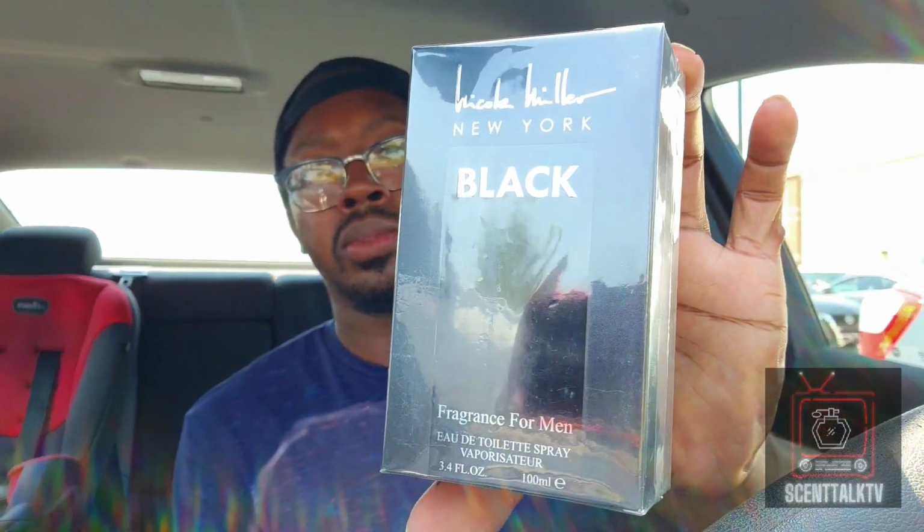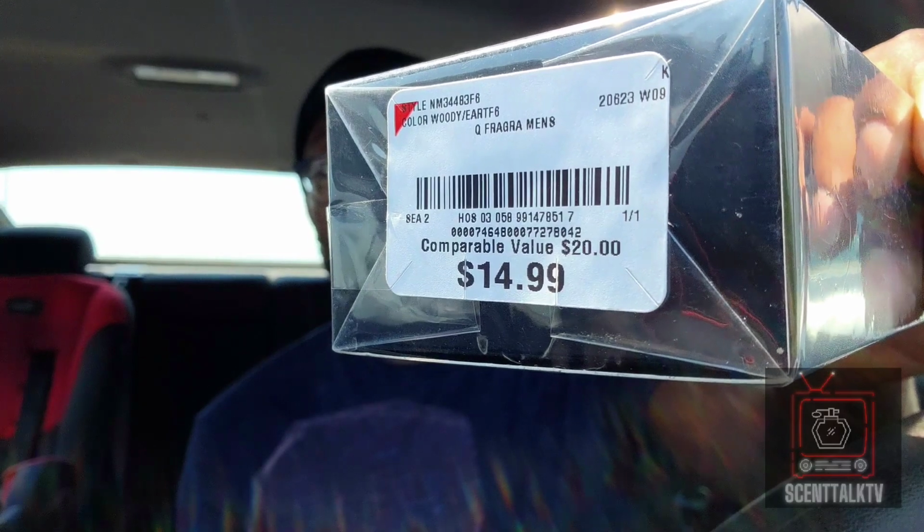So this is from Nicole Miller, New York. Well, this is Nicole Miller, New York Black. This came up to $15. And here is the bottle. Kind of like this bottle. Don't like the top though. It swivels like this, like a Zara chrome bottle top. But let's get into it.